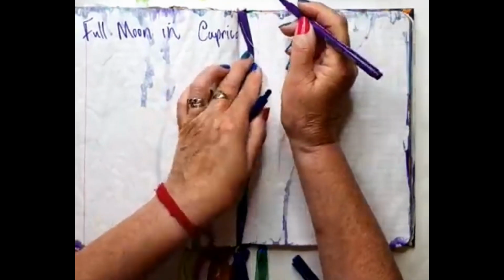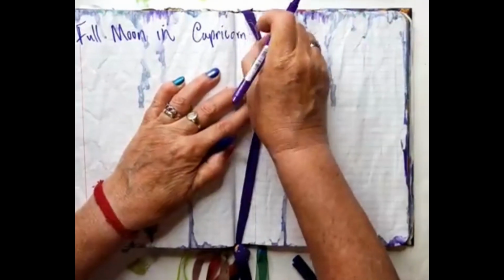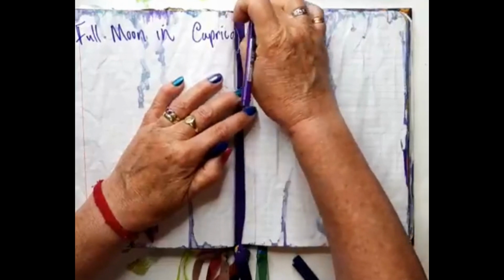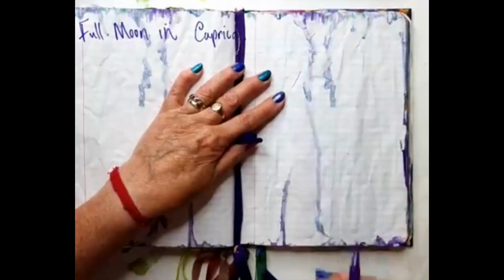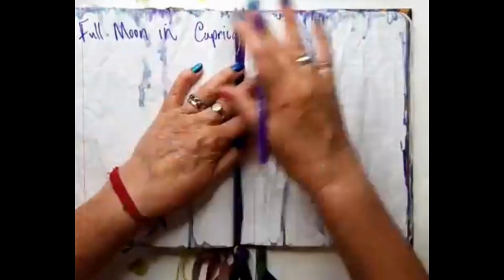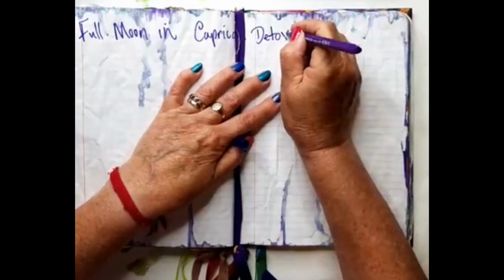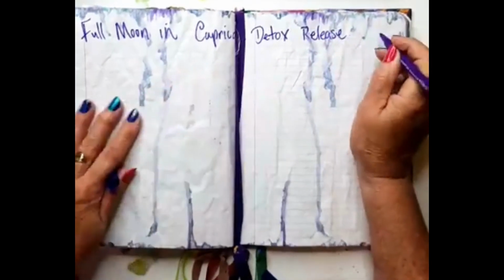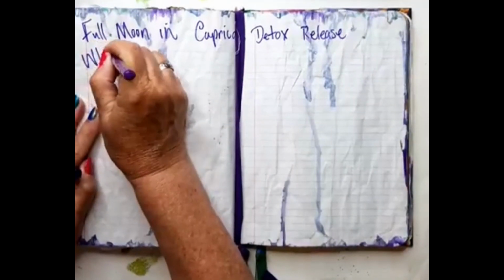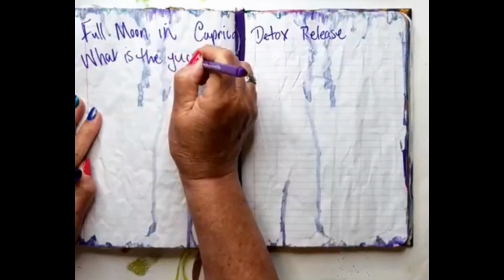So I need to move. Sometimes you just need to move things out of the way. There we go. Full moon in Capricorn. And here's the first layer of energy that we're looking at today: it's all about detox, release. What is the yucky stuff?